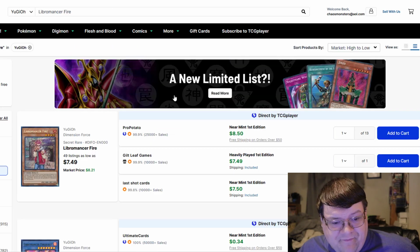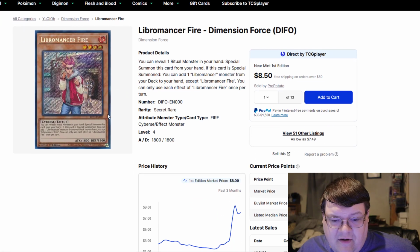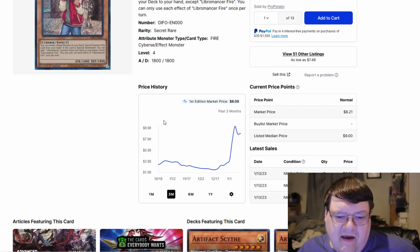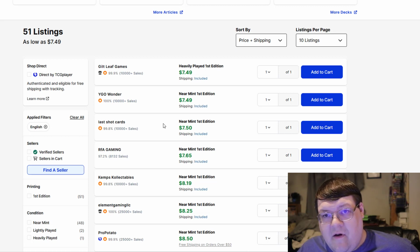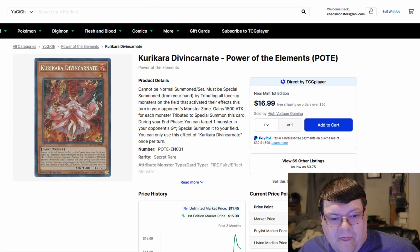Sure, market. I also wanted to touch on Libromancer Fire here after we saw the rapid shift up in these in the market, because a lot more people were starting to pay attention to generic Ritual support. These have long since pushed back down. I mean, you're looking at 75 cents again. It stinks if you were waiting to pick these up because they were solid dollars for the longest time, but 700% increase, nothing new with Yu-Gi-Oh!